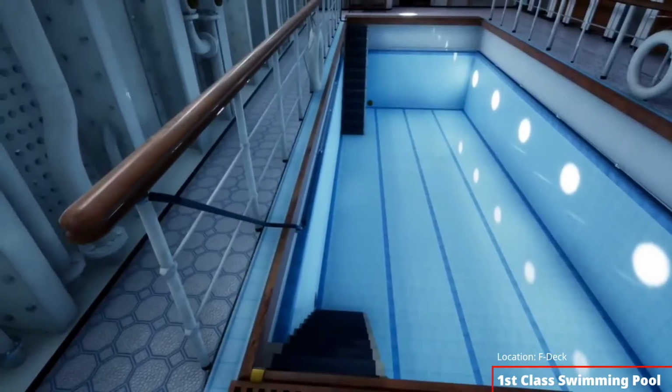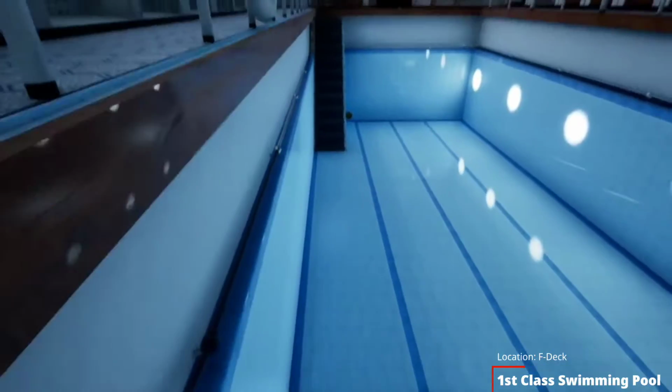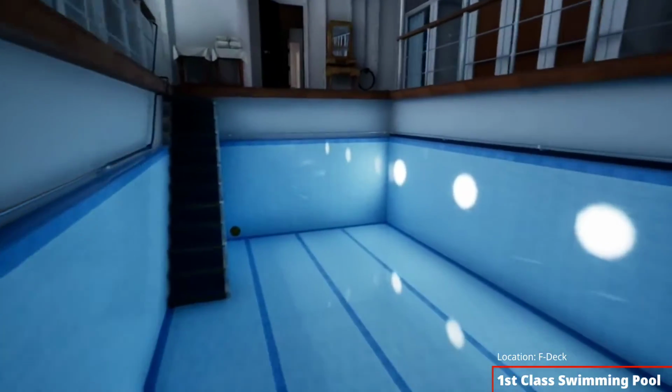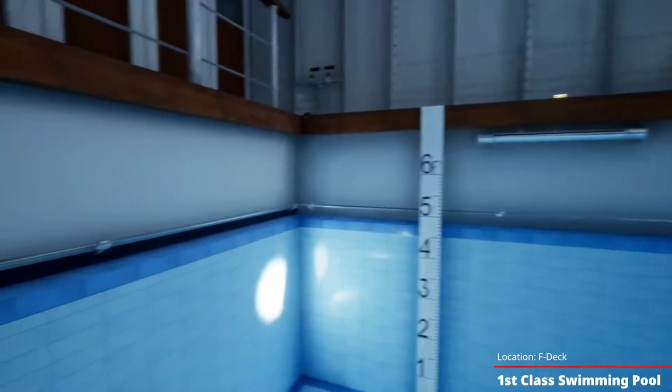The pool was 30 feet in length and 14 feet wide. It had a depth of 6 feet, but was often filled to the 5.5 foot mark to allow for some movement while the ship was at sea.